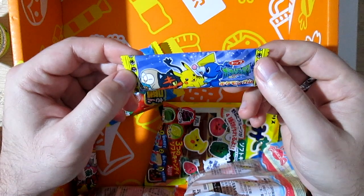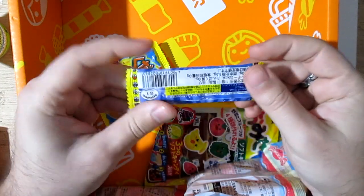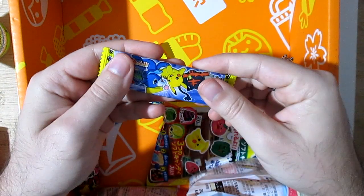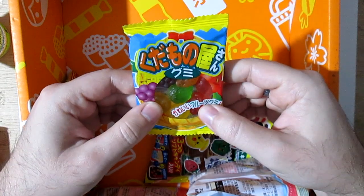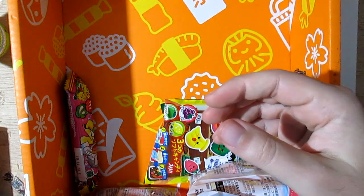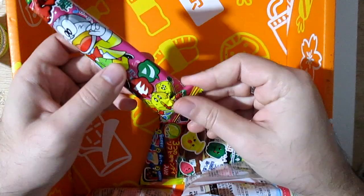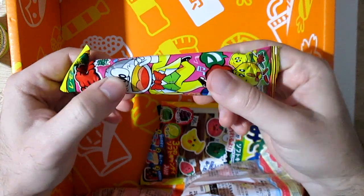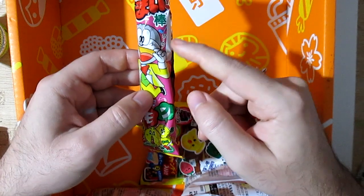And this is, oh, it's Pokemon related. I don't know, chewing gum or what? Don't know. For sale in Japan only. Okay, can't wait to try this out. Some more gummy fruits here. This is, I don't know, but I think it's lemon flavored. Don't know what it is. I think I saw this guy in an anime, but I don't know.